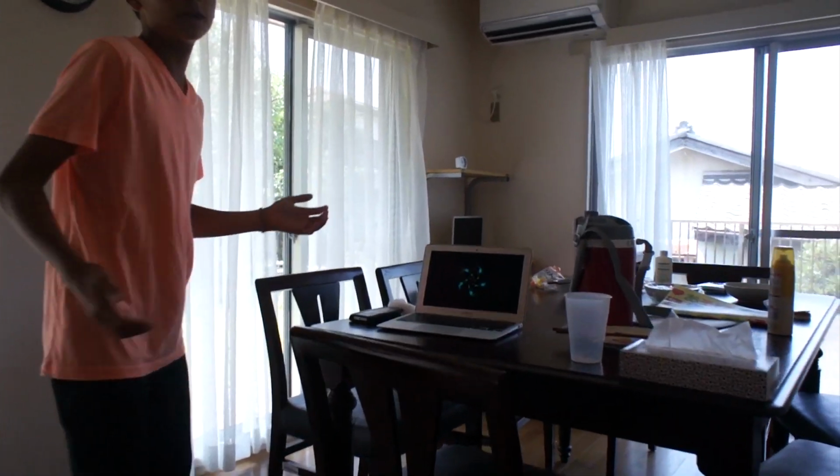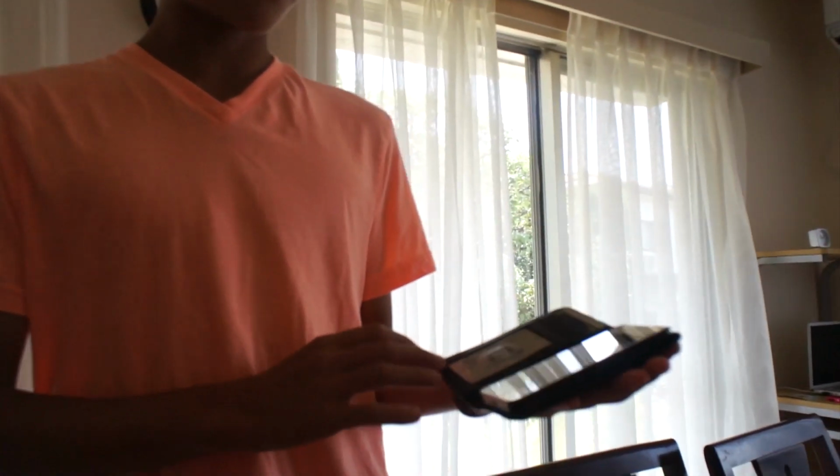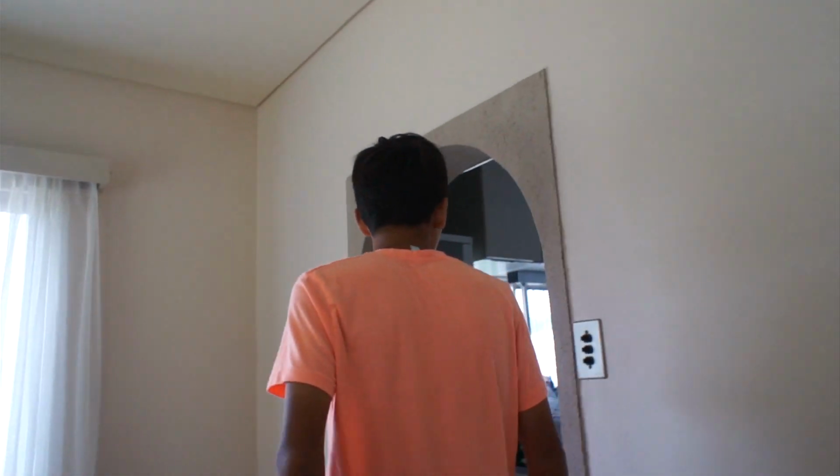Now this is the main living room. It's my crib. It's where I eat, sleep. This is my fancy computer. My iPhone 5 wallet thing. So, I think that's almost it. Let's go explore the kitchen. The kitchen is pretty messy. And let's do a little loop around the house.